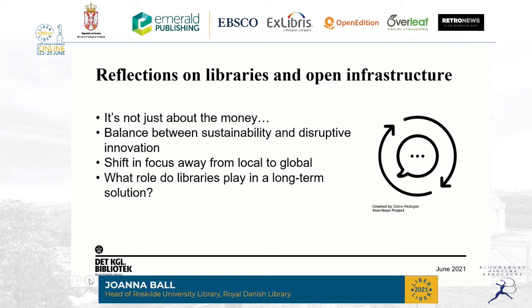At the Royal Library, our funding for open infrastructure is secure for the next few years, but after that, nothing is certain. We chose to set up a separate fund for infrastructure, but by doing that, we avoided the difficult conversations with our research community and with university administrators, saying that we won't take out new subscriptions because we've decided to support an open infrastructure initiative instead. So I think in future, we need to be brave in having those conversations with our research communities. And I think, again, that's where we can work with initiatives to support us in that bit of messaging.